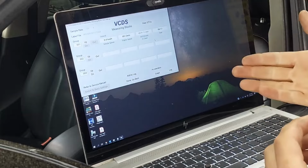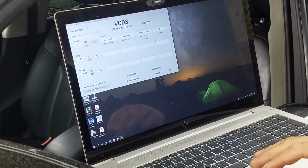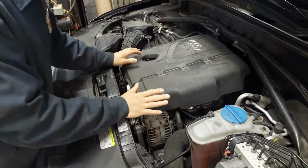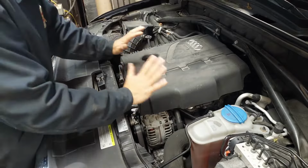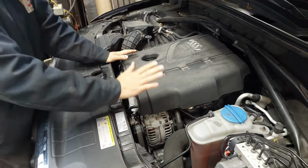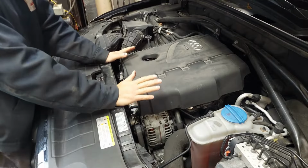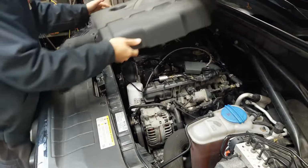Now I need to put on a mechanical gauge so I can actually verify that the oil pressure is indeed low. All right, guys, so I already have an oil pressure gauge set up for this, but I just want to give you a rough overview of what you need to do, or the best place to tap into to actually monitor the oil pressure to verify. So top engine cover needs to come off.